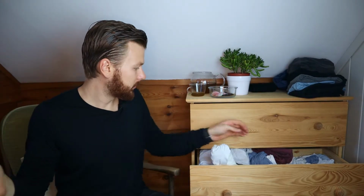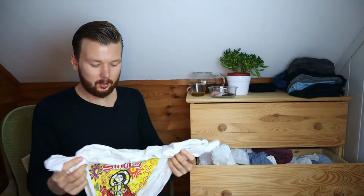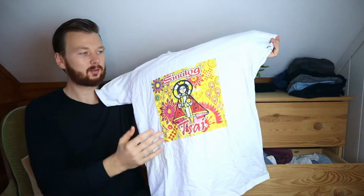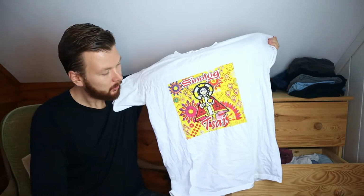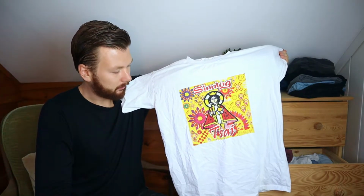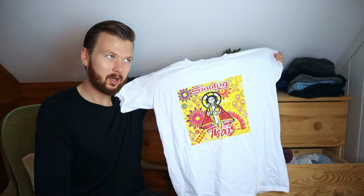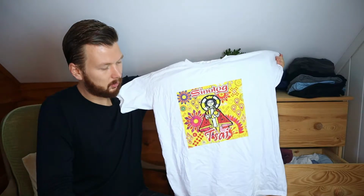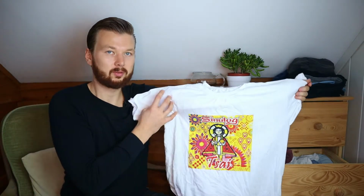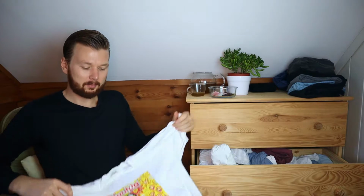Getting kept. Oh, this is the Sinulog t-shirt. It's like a Philippines big celebration, and I was here in 2020. It was at the end of January, so it's the last fun before the whole lockdown stuff started happening. So that's getting kept. It was a lot of fun.